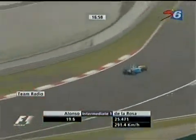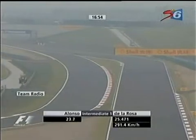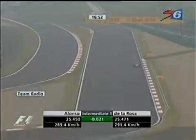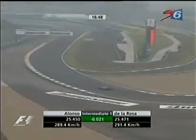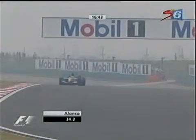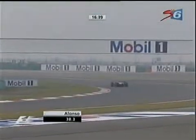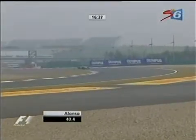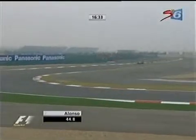Fernando, there's a tiny amount of rain. It's very, very light. It hasn't slowed anyone down, and it'll be gone very soon. So it shouldn't be a problem. Alonso getting that talk from his team. 200ths up on Pedro de la Rosa's time. Well, obviously the rain's not slowing him down because he's 200ths up on the time. Yeah. We'll just have to wait and see.